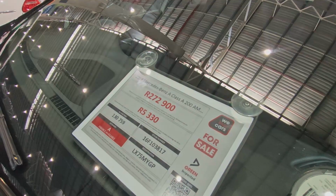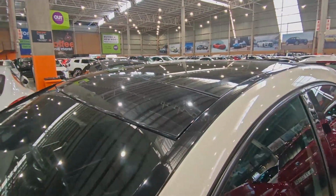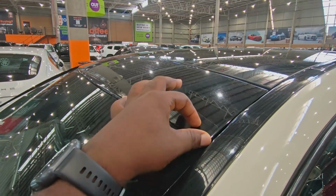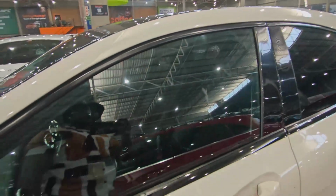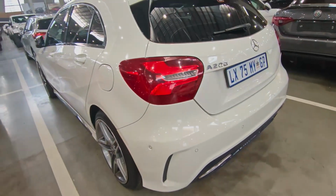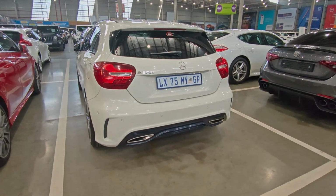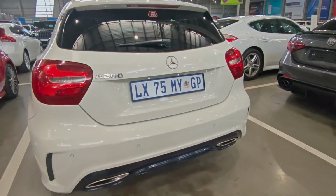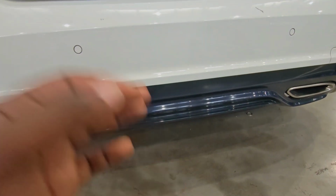I don't know if most people know about Mercedes-Benz. That part that I was touching is actually plastic. So on all Mercedes-Benz that you see with the sunroof, just know that that's a plastic piece. And for those who know the issues that Mercedes-Benz start to encounter, that plastic trim is going to be a very big problem, especially as the car starts to get old. You're probably going to need to visit the Mercedes-Benz dealership, because that starts to actually allow water to get in.